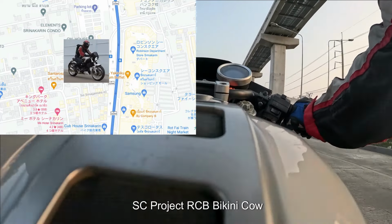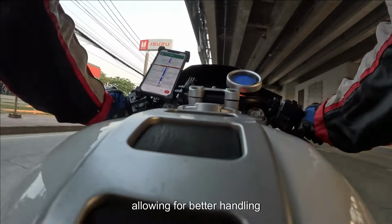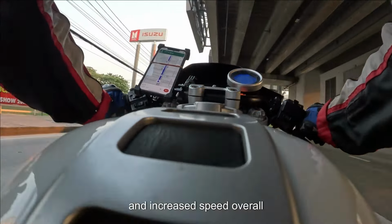This cowl not only enhances the motorcycle's aesthetic appeal, but also improves aerodynamics by reducing wind resistance. As a result, the bike becomes more streamlined, allowing for better handling and increased speed. Overall, these upgraded features on the GPX Legend Gentleman 200 contribute to an enhanced riding experience. Whether it's the improved air filter for better engine performance or the sleek bikini cowl for improved aerodynamics, each component plays a vital role in optimizing the motorcycle's overall performance.